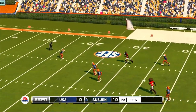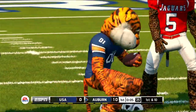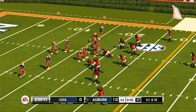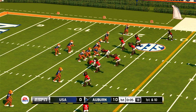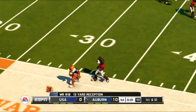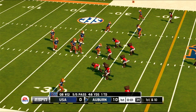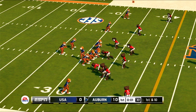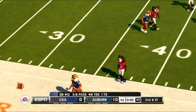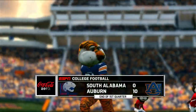Booming kick. Man, I'm not sure if the players on the return team were all on the same page there. They're set to go for another round. The catch and gets out of bounds. Throws and it's incomplete. Auburn in front, 10-0. That makes it second and 10.